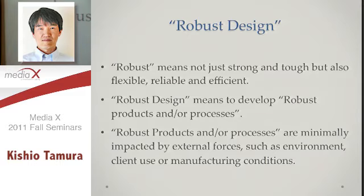At first, the word robust means not just strong and tough, but also flexible, reliable, and efficient. In common, the word robust has an image of something really massive and strong, like a tank or wrestlers. But in Taguchi method, robust is not only strong but also flexible, and that's a really important part.